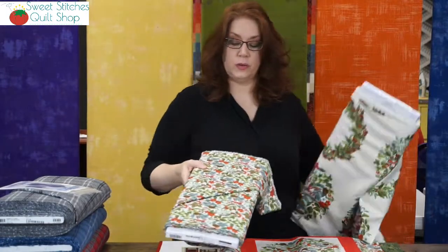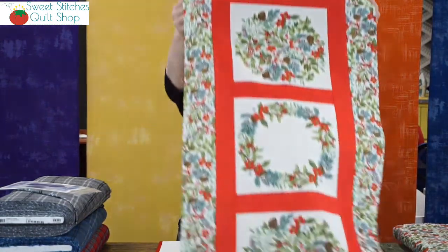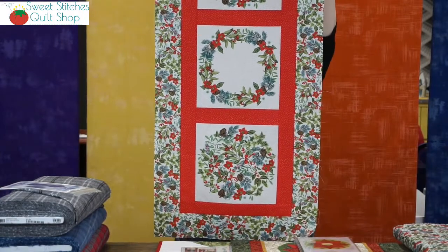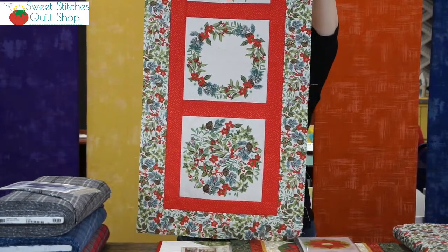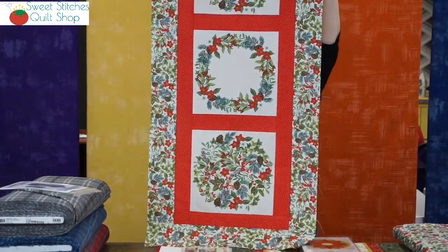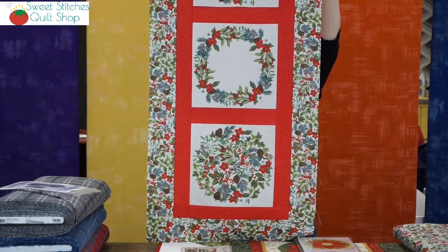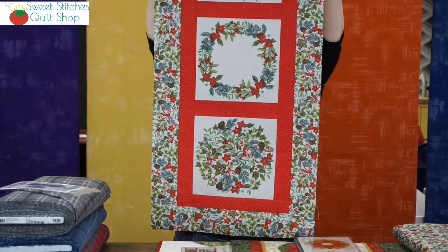And this is one of the coordinating fabrics to go with it. This is the table runner. This took all of, a half an hour maybe to put together. It'd make a great little table runner. It has a great spot in the middle there for a vase of flowers or a flower arrangement, a candle, or whatever your holiday decor is.